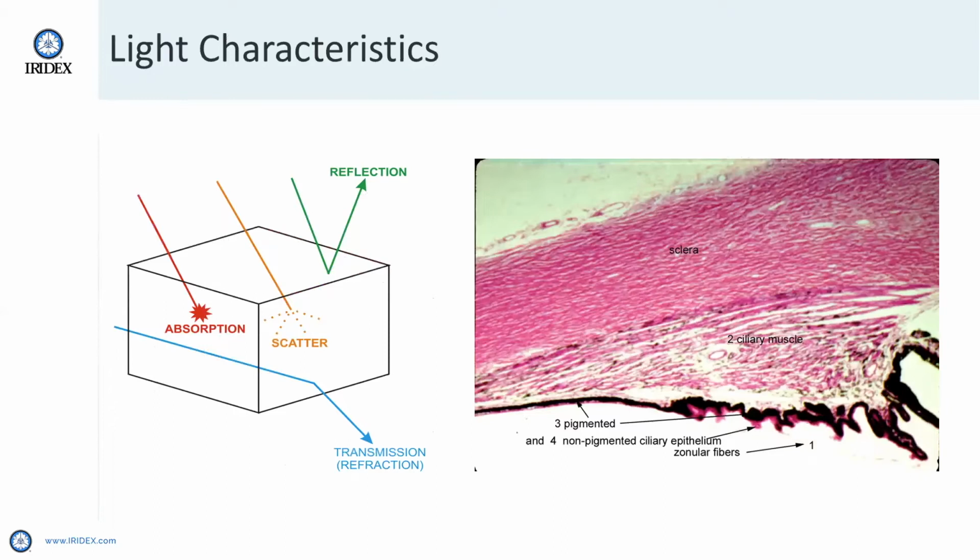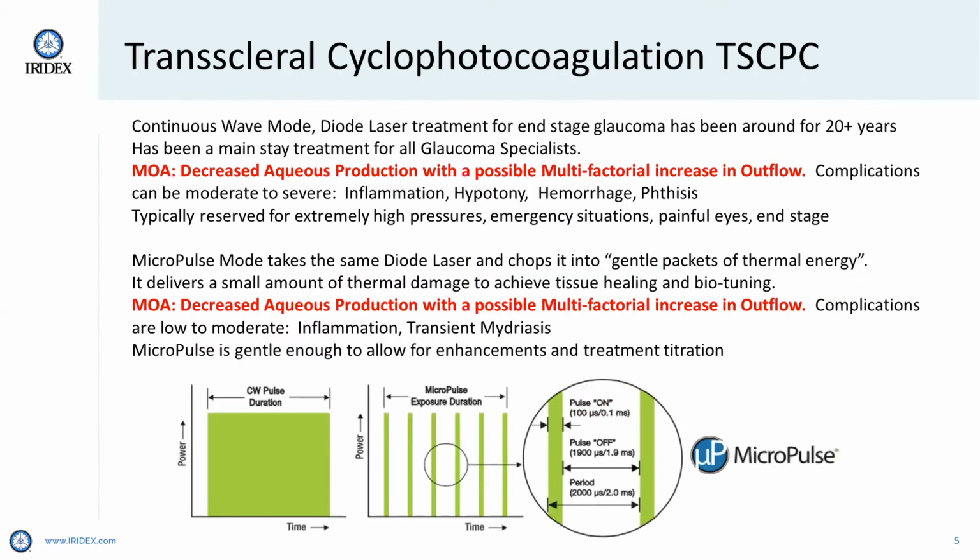Also, we have to apply basic photonics of light. We will get reflection, we will get absorption, and we will get transmission with this type of laser energy. When you look at the tissues that we treat through, being the conjunctiva, sclera, and the ciliary body, you can understand why it is so important to have good tissue coupling to limit the reflection side of things and to move to the greatest amount of absorption possible within this tissue.